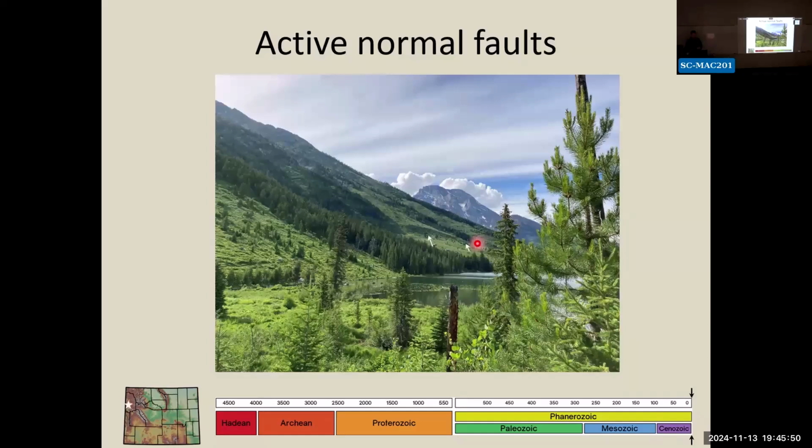And another way that we can tell that this faulting is still relatively active is we can go to the landscape and see places where earthquakes in the geologically recent past have actually ruptured the ground surface. We call these fault scarps. This is an example of a fault scarp in this photo right along the base of the Teton Range above String Lake. And the arrows point to the fault scarp, which is kind of this over-steepened shaded area right at the base of the mountain front.